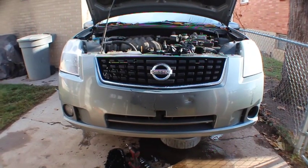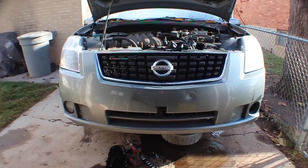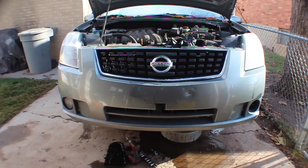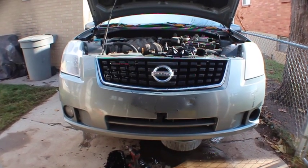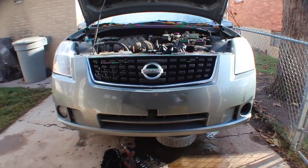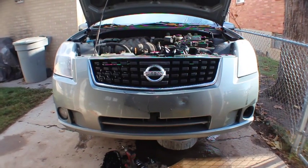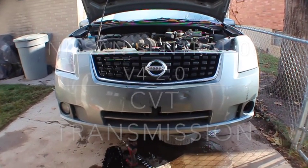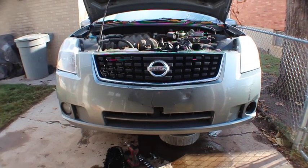I put my code reader and then erase the code and then drive it around, and it came up again with the same code. I did it for like 3 times just to verify and be 100% sure that that's the issue that I'm having with this Nissan Sentra 2008 with CVT transmission, the code P1777. And indeed, I did it 3 times. I erased it and it keeps bringing up the same code, no other codes.